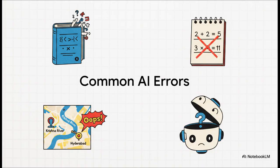You know, an AI might just invent a fake book to back up its point, or give you a math solution that looks perfect but has a totally wrong step buried inside. It might even make a simple mistake like saying the Krishna River is in Hyderabad, probably just because the words Krishna and Hyderabad showed up near each other a lot in the data it was trained on.